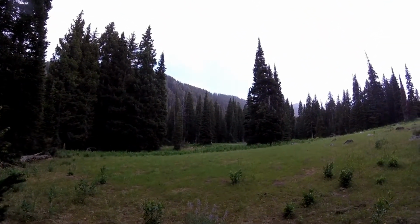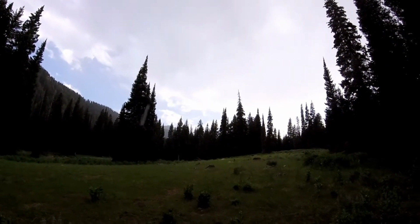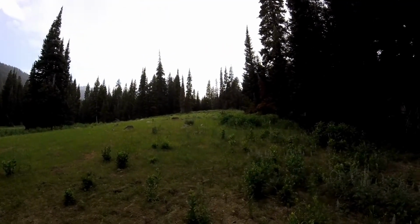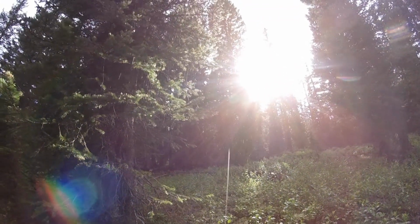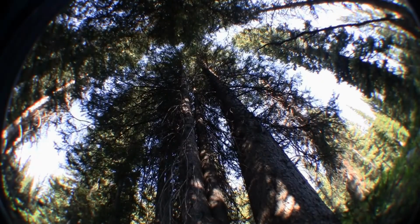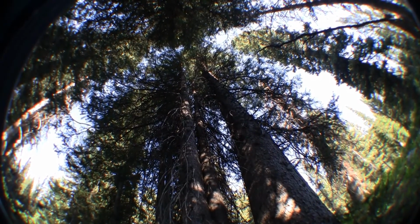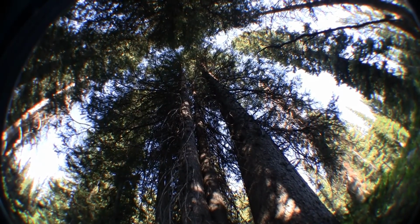The afternoon rain again. It's nice to cool off though, I'll tell you that. It's that crazy woodpecker.